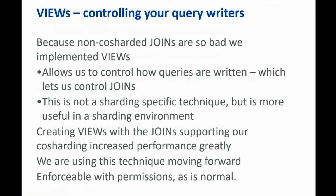It's also enforceable with permissions: you can give your user permission on your views and not on your tables, so they have to use your views, right? Again, this is pretty nice. As opposed to having to train people and letting people make mistakes, I've long said that you can do a lot of damage with a bad query, right? You can gobble up your system resources. You have to be careful. This is a really easy way for us to be careful with this stuff.